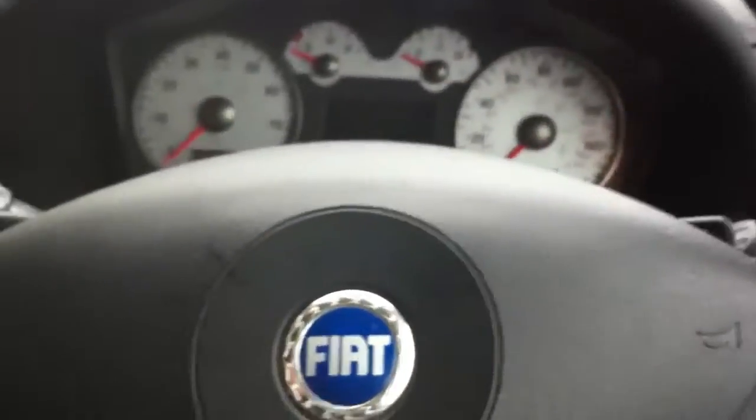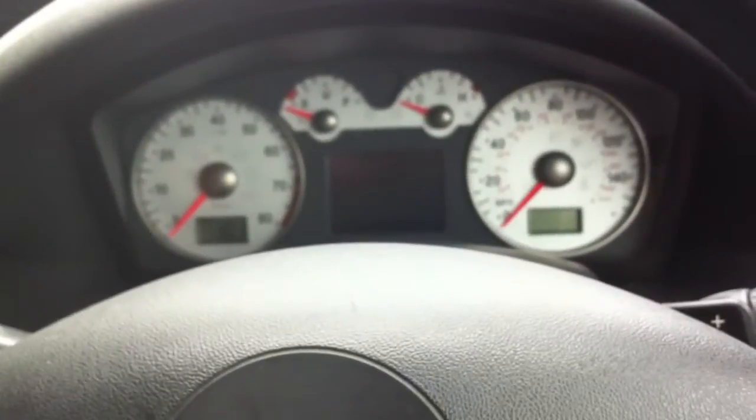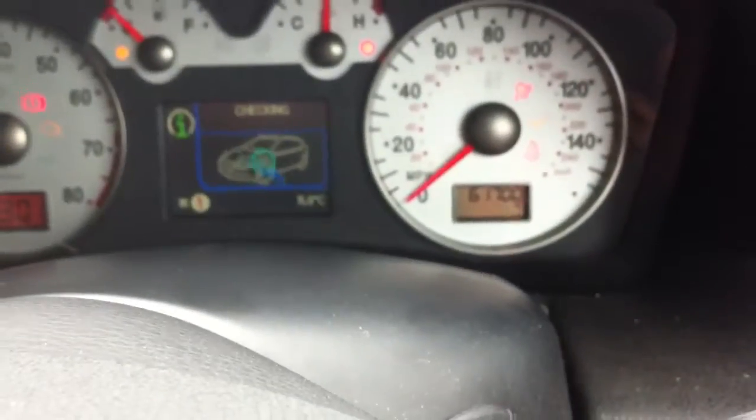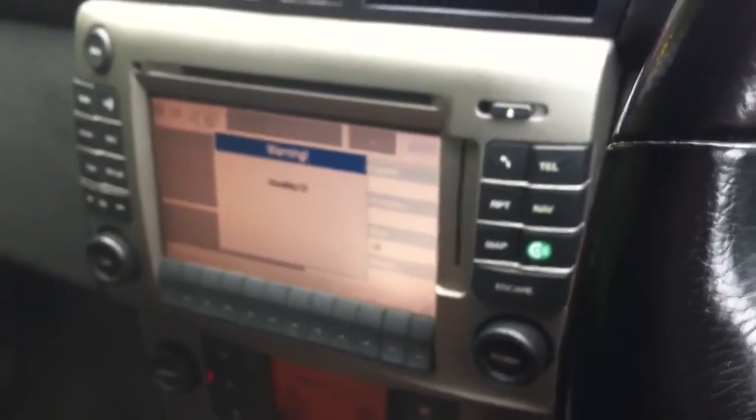Going to give you a little test drive of the Fiat Stilo that we've got for sale on Autotrader at the moment. 61,700 miles on the clock. We start it up. As you can see, it's got the Command Plus navigation system. Just turn the thing down. Fuel's a bit low, that's all that is.